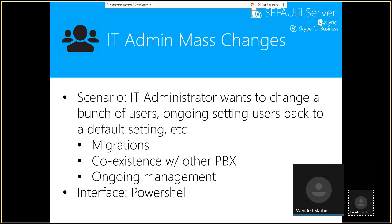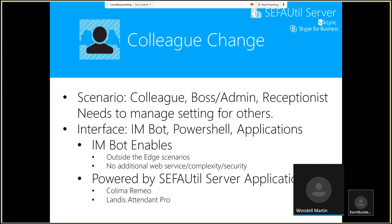So some examples that you might use it: migrations, where you need to bring a whole bunch of people over and give them all a certain set of settings. Coexistence with other PBX, ongoing management, where you're making continual changes, and of course the interface for this type of thing is PowerShell. The IT administrator logging in and making mass changes, or individual changes as well, but typically more mass changes. Colleague changes tend to be more one-to-one, or somebody has permissions to change a few things.